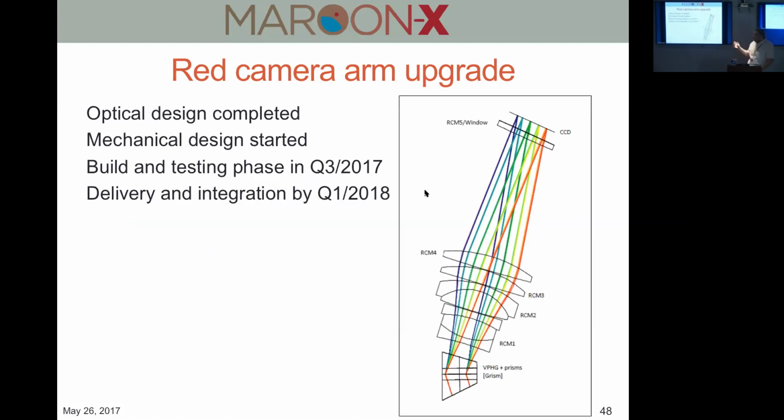That's the latest optical design for the red camera. We have made quite some changes to that in comparison to the initial design that came with the spectrograph, just to get more back focal distance to be able to, for example, put a shutter in between the camera and the CCD, and to improve on the optical quality of the red arm.